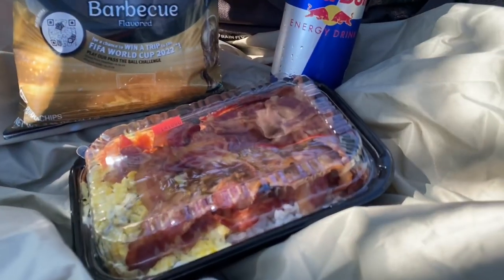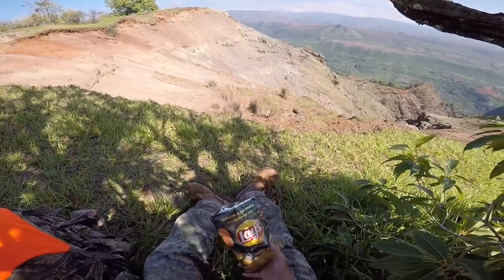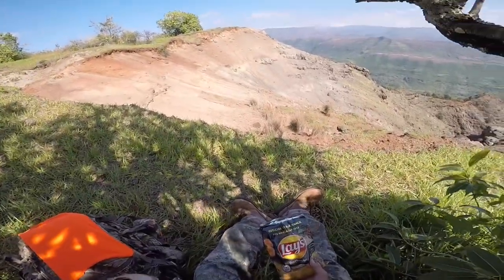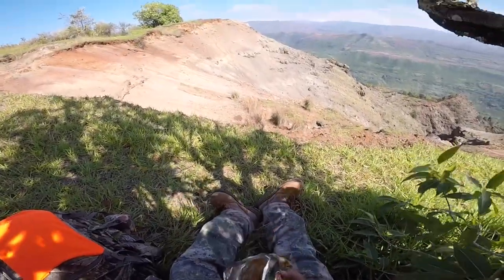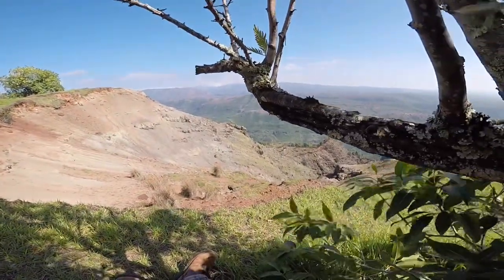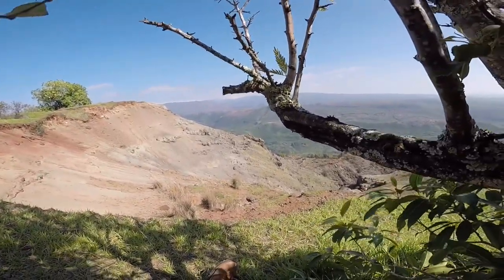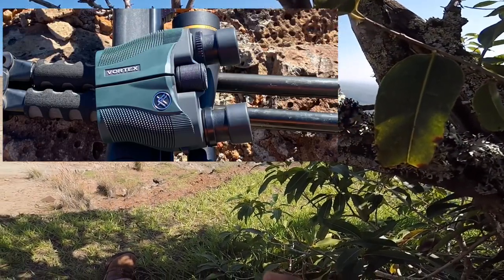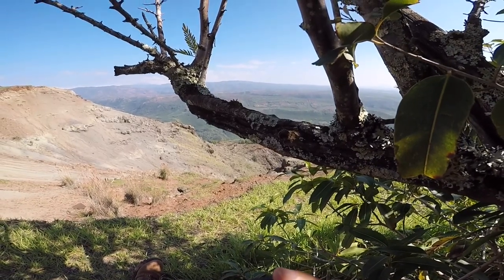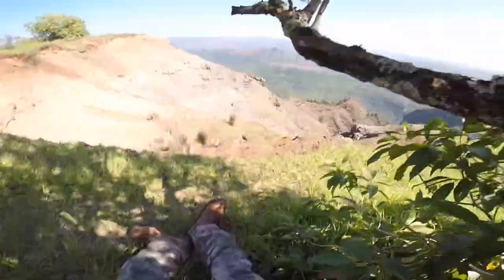And this is another day. Got my breakfast, or my brunch, and just enjoying the view. Always try to find the tree and just hang out there, post up. My glass is Vortex Vanquish 10x26. It's like the cheapest Vortex binoculars. You know me, I'm all about cheap optics, but they work.